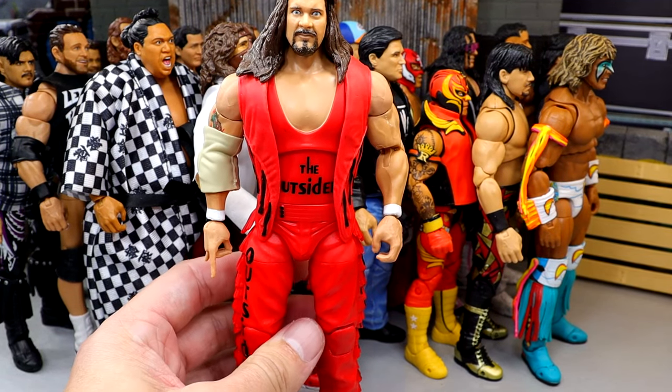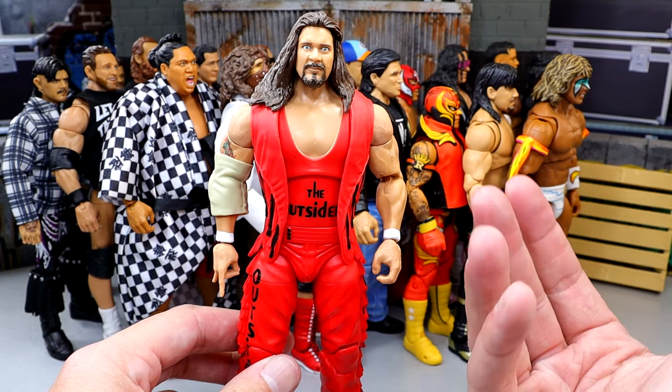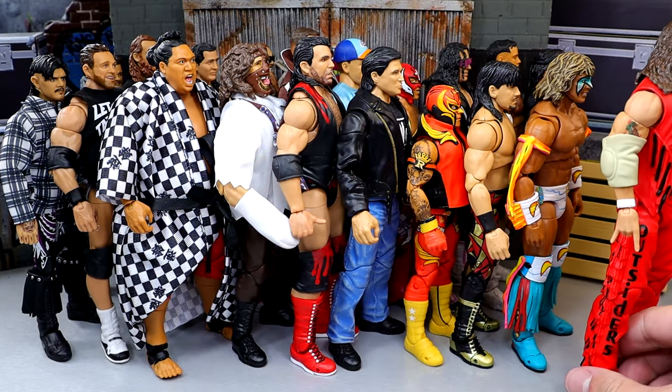Number 16, I went with Kevin Nash. Big man Kevin Nash right here. Very damn good Kevin Nash. Very poseable. Good representation of the character right here. Great fill-in hand. Good posability. Potentially the best Kevin Nash figure ever made, I'd say. I like the elbow pad, too.